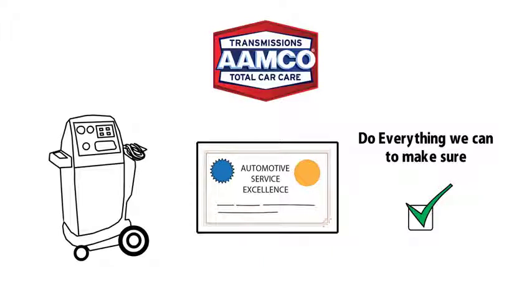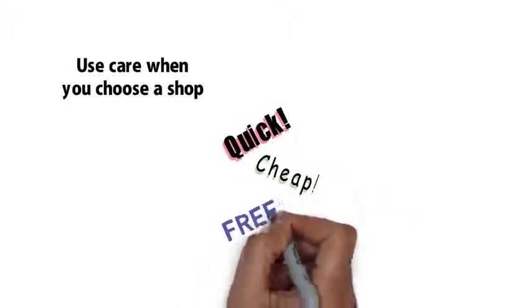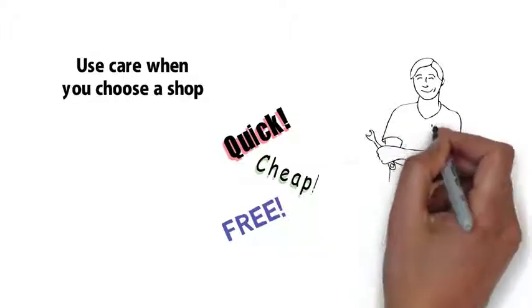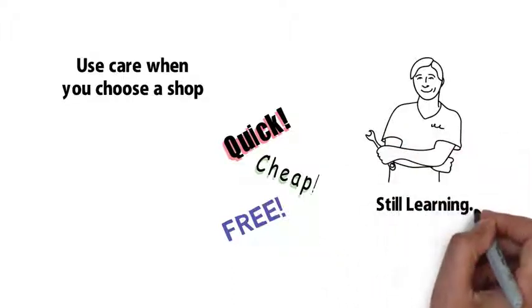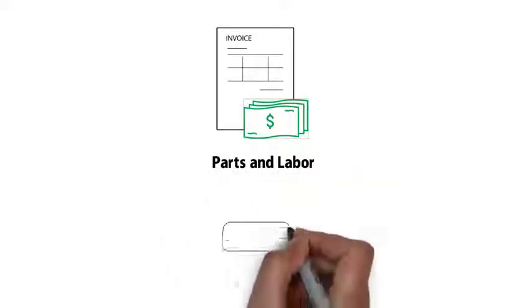Use care when looking for a shop to diagnose and service your AC system. Some shops boast a quick, low-cost, in-and-out slogan. In turn, they employ newer technicians who are still learning the auto repair trade. Some shops will even hold you liable for the cost of parts and labor even if the issue is not fixed.